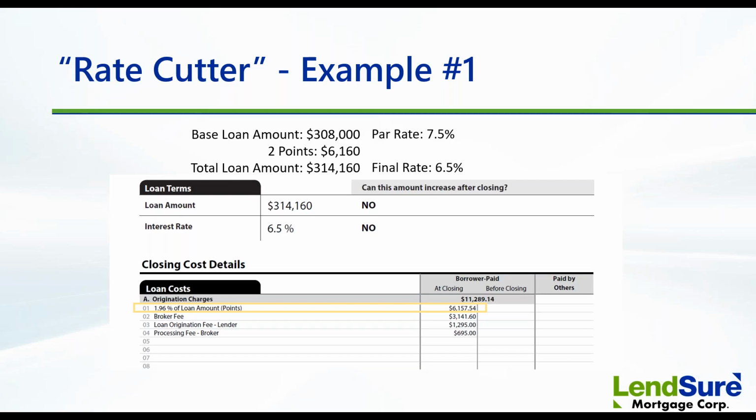So this is how this one closed. We did a stacked loan amount of $314,000, as I mentioned, that you can see on the CD here, for an interest rate of 6.5. The 1.96 points you see in the closing cost details, that is, if we did 2 on the total loan amount, the amount would be off. To show $6,160, we have to adjust the percentage a smidge. And so that's why we're actually charging the borrower for $6,160.